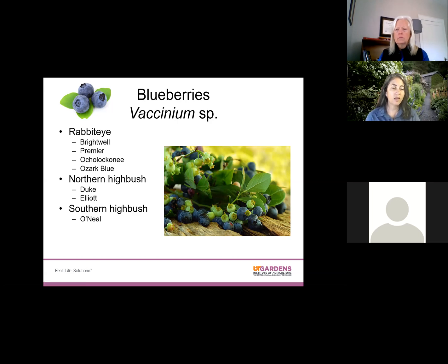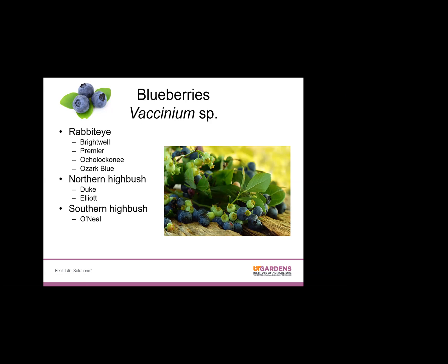And then southern highbush, we're also able to grow those. They're a little bit trickier as far as being particular about their growing conditions. But O'Neill is a variety that was released by the USDA back in the 1980s, and it's still a really good blueberry. It is well known for flavor. It's got really good sweet berries, so it's a good one to try as well.